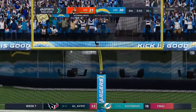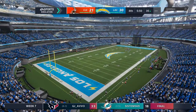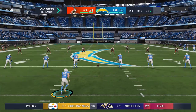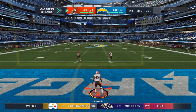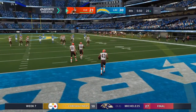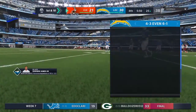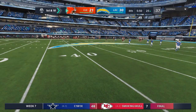And that makes it a 9-point game. Makes the score Chargers 30, Browns 21. Now after the touchdown, here's Pinheiro to kick it off. Fair catch made at the 25-yard line. The Browns take over first and 10 at their own 25-yard line.